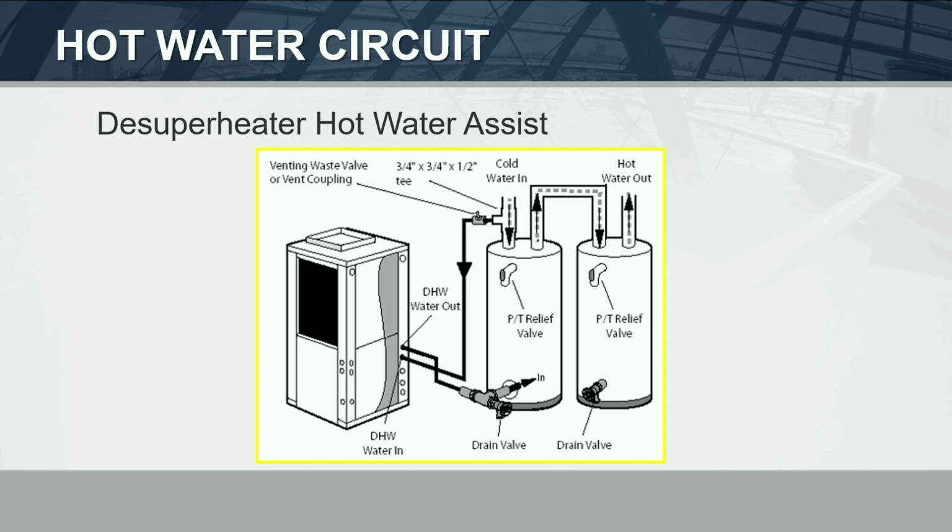The way we like to see it installed is you have a two-tank setup. You have a buffer tank that is filled with cold water, and then the cold water gets pumped through this hot wasted heat from your desuperheater, and that acts as the cold water in to your primary system. So you're sending hot water into your final domestic hot water system.